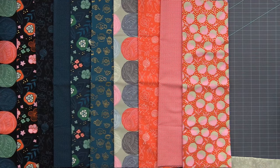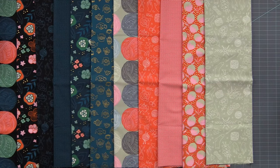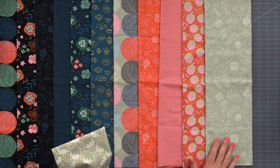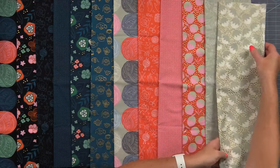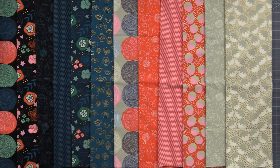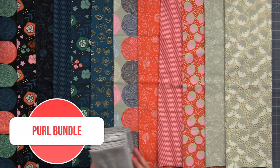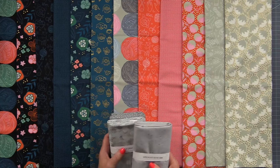Adding a little bit of pink in here. And then this light color is a really nice kind of taupe. So I love this. I love this tone. So this is the Purl bundle. And of course, I had to play with some colors. I started with kind of the taupey gray, so there's gray throughout, so I went more gray than the taupe.